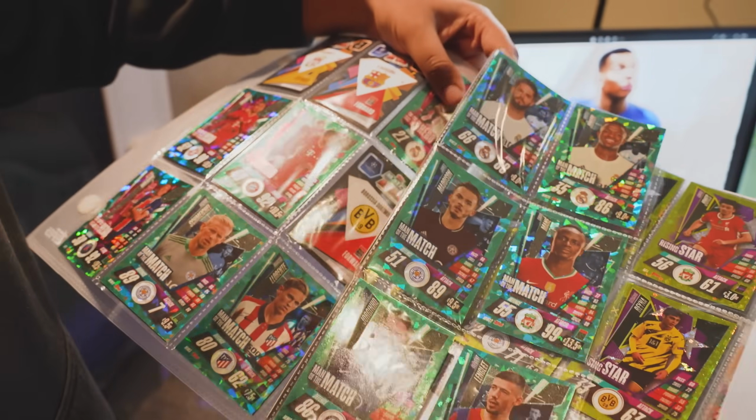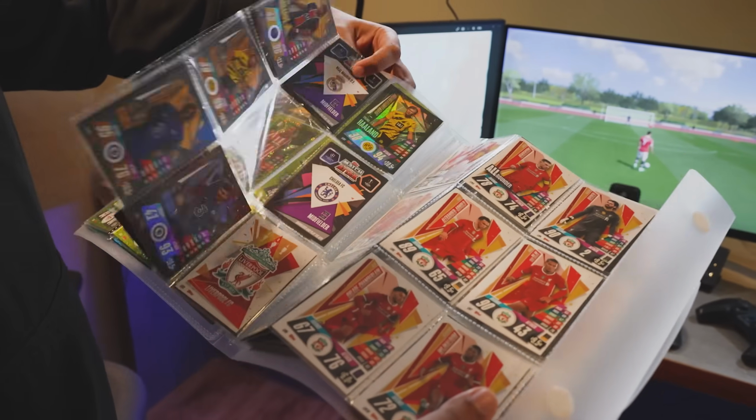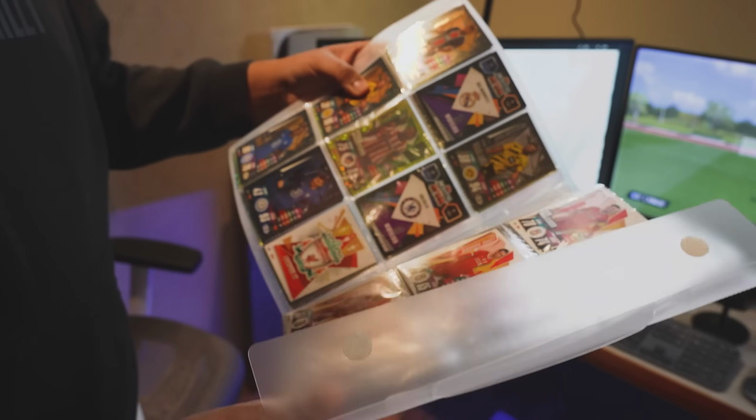I don't collect these cards anymore, but I did during like last season and it was a lot of fun. I might need to get back into it, you know. I've seen a lot of people get those autograph cards. Maybe those are the ones I need to get.